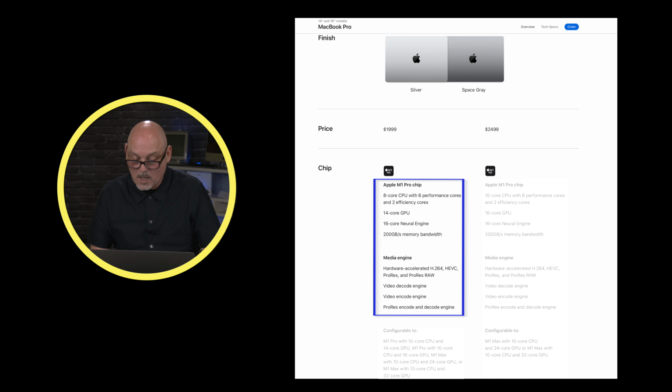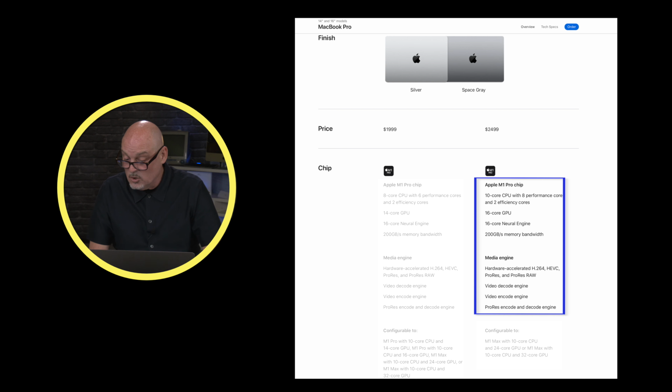So let's talk about pricing real quick. The 14-inch model starts at $1999 for the 8-core CPU, 14-core GPU, 16 gigs of unified memory with 512 gigs of SSD storage. There is an upgraded 14-inch model that starts with a 10-core CPU, 16-core GPU, 16 gigs of unified memory, and starts with 1 terabyte of SSD storage for $2499.